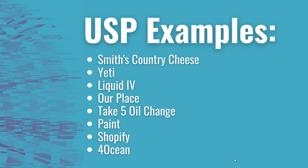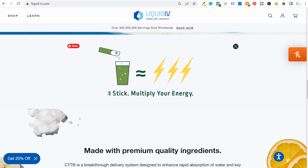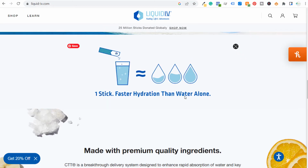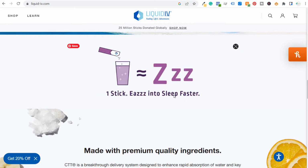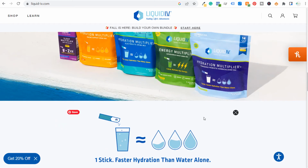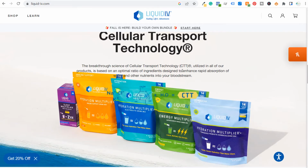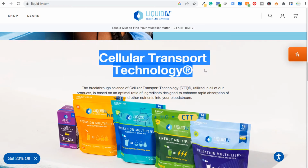Next is going to be Liquid IV. If you come to Liquid IV, they have this basically all over their website: one stick, multiply your energy, ease into sleep faster, faster hydration than water alone. Made with premium quality ingredients. So with Liquid IV, what they're trying to tell you is instead of just drinking water, you drink Liquid IV, you will be hydrated quicker, and here is the technology behind it. So that is their unique selling proposition.